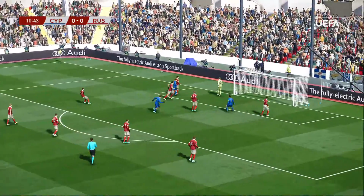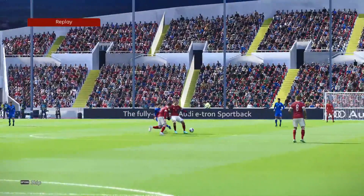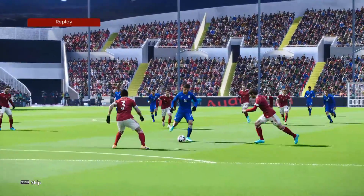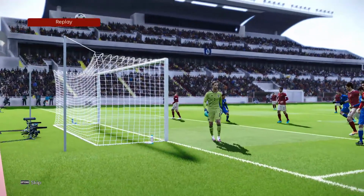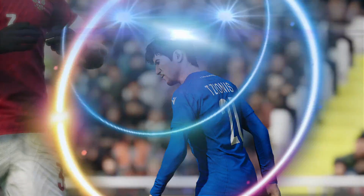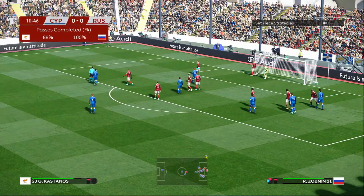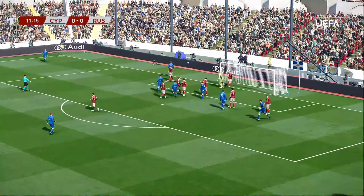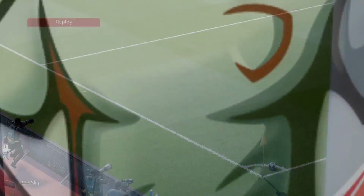Cyprus have found some space. Able to track back and get a deflection there, but that would be a corner to the Cypriot side. We are at the GSP in Nicosia, again, shared home of Apple and Ammonia. Two of the bigger sides in the Cypriot League. Apple particularly has been in the Champions League group stage, I believe, a couple of times, I said earlier.